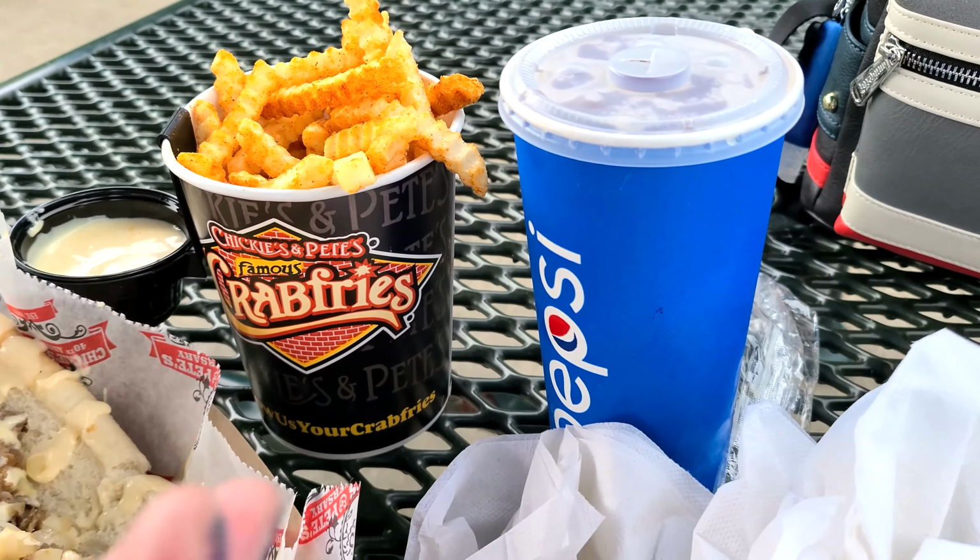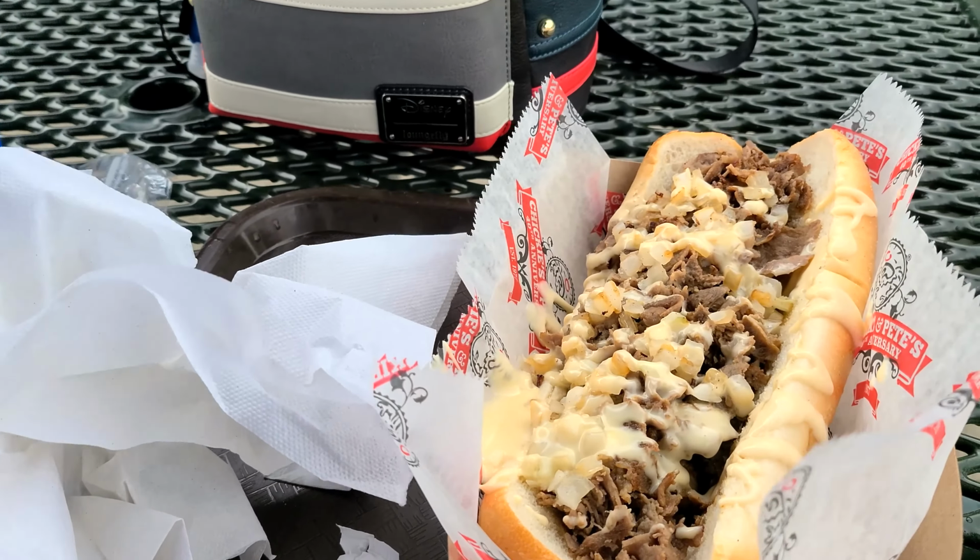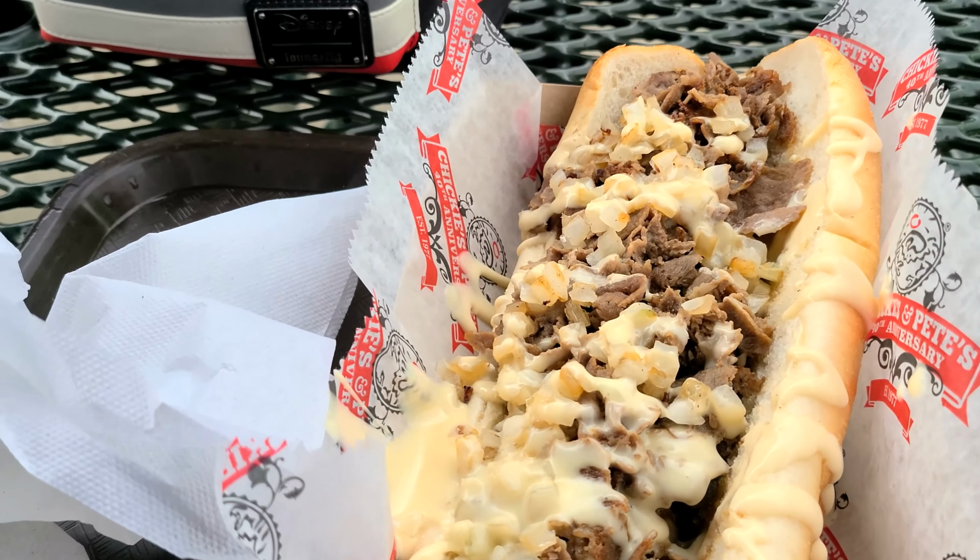Alright guys, from Chickie N Pete's, we're going to try the Philly cheesesteak. Of course it has onions on it as well, and lots of their signature cheese. And then also, we got the crab fries as well, as Katie's already picking on. Those are really good. We tried those plenty of times. Chickie N Pete's is famous around here and normally around the Philadelphia area. But they just recently, a couple years ago, came here to Hershey. So we're going to go ahead and try it out.